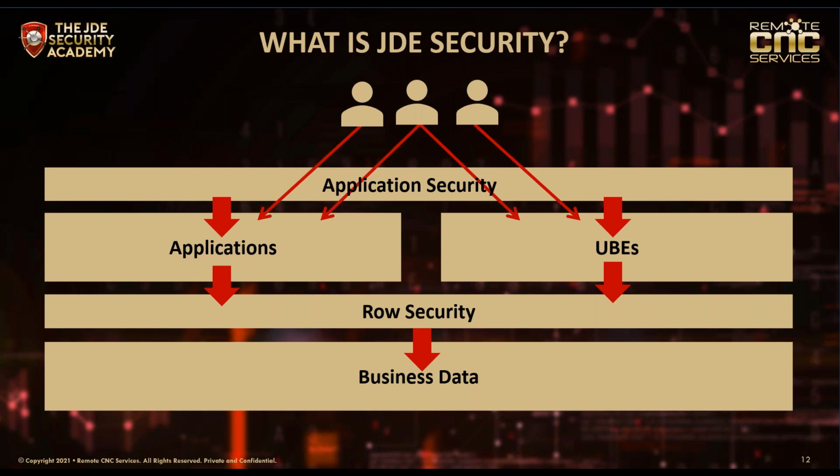Every time you do click on a program, JDE looks up your access to determine what your rights are. Every time you query in an application, JDE looks up your security to determine what data you have access to see. Every time you try to manipulate data, either through a program or a UBE, JDE looks up your security to validate you have the rights to make the requested updates. So you may be able to see company 5 in sales orders, but row security has been applied. That means you can only view it. So if you try to make an update to it, again, JDE is going out there looking at the security to determine, are you allowed to make changes to the data that you're able to see?